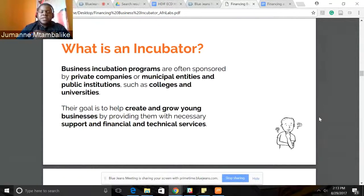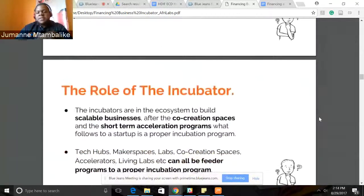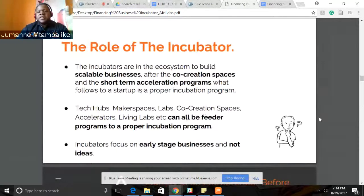So the main goal of the incubator is to create and grow young businesses by providing them with necessary support, financial and technical service. So you have to define yourself, and this is very, very important, which part of the ecosystem you are trying to serve. Do you want to serve early stage businesses and transform them into bigger businesses? Or do you want to work with individuals at a completely early stage with just ideas who are looking to form new businesses?